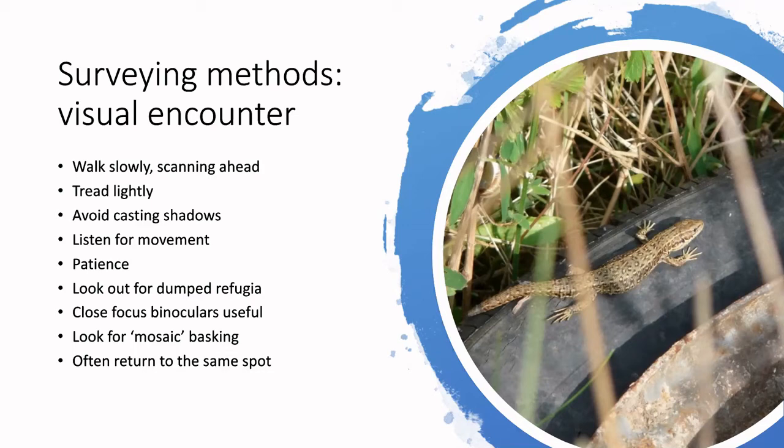Now, common lizards are particularly prone to this. They'll almost always go back to the same spot after they've been disturbed, and it only takes 5 or so minutes. Adders like to do it as well, and sometimes grass snakes. If you just wait a little bit, they will quite often come back, and then you'll be able to get a real good look at them. You'll be able to tell what species they are. You'll be able to record all of that useful data.